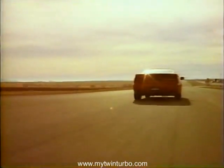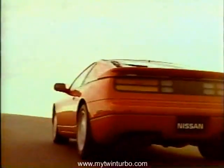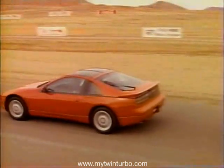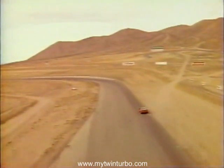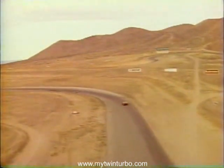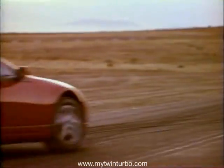Imagine a sports car that's a continuous display of awesome power and technology that maintains its superb balance on any road, at every curve, and at any speed, and of which excitement is an integral part. This is the all-new Nissan 300ZX Turbo.